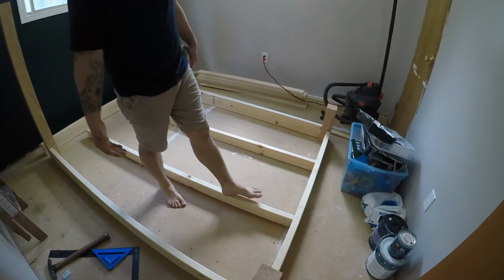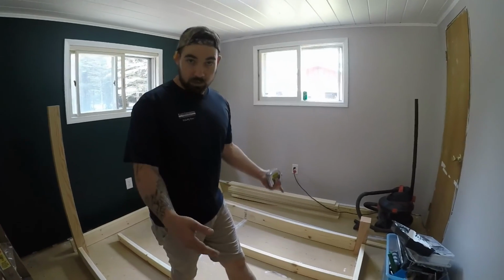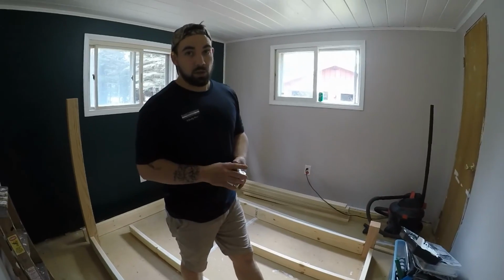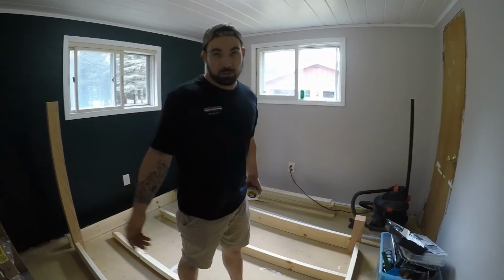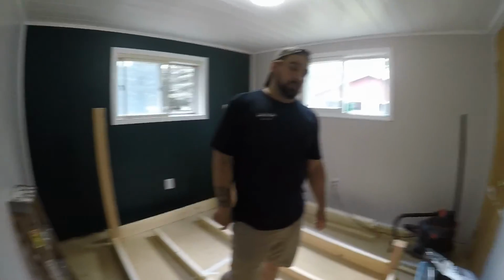So we're going to put it together because those are the measurements that I wrote off the Pinterest site. But looking back, I wish I would have made it taller. So we're going to put it together how they have it first, see if we like it or not, and if we don't, we can always just get longer posts and make it taller.